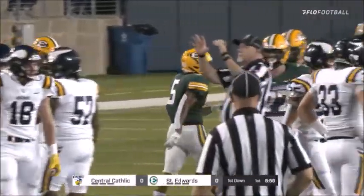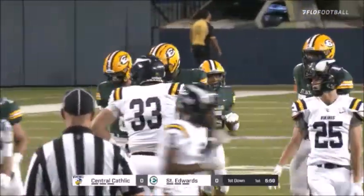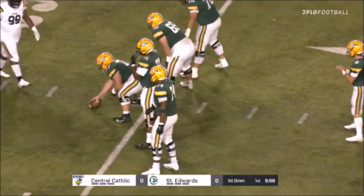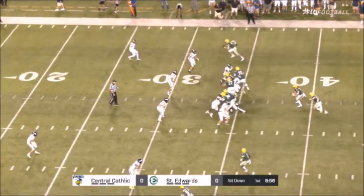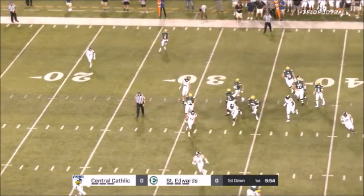Yeah, Bell didn't even get great blocking on the perimeter right there. Just had one of his guys on the inside whiffed, but he does a great job. Just again, that's just getting a playmaker the ball in space. That's the name of the game.